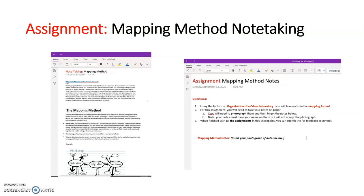This one is pretty hard to do on OneNote. It's not impossible, but I think the quicker way is to get out a sheet of white paper, or just any paper, blank is usually better, create your map on the paper, and then photograph it and insert it below. When you're photographing, make sure you put your name clearly on the document, because if I don't see a name on it, I won't accept it. I'll actually delete it, say I need a photograph of the assignment with your name on it, and send it back to you.